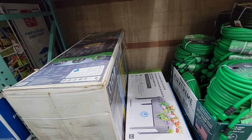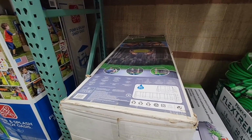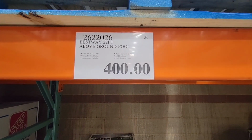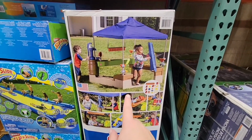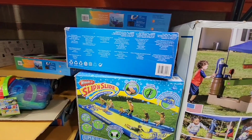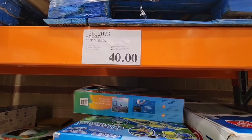Now, $60, look at all the garden stuff. I know I'm talking fast, so my apologies, but so many great items. I mean, the pool, $400. That pool was about eight, I believe. I mean, look at this, the pump and splash, this set was like over $180 now. And slip and slide, you know, this is still warm, $40.